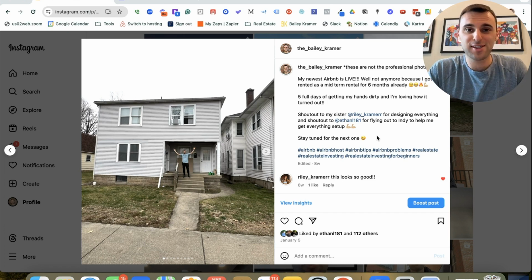Then I was basically on Redfin pretty much every day, multiple times a day, looking for properties for sale. This is actually not the first property I bought in the market. This is the second property I bought in this market, so I was already pretty comfortable with the area. Again, just checking Redfin every single day, and I see this triplex pop up on Redfin.